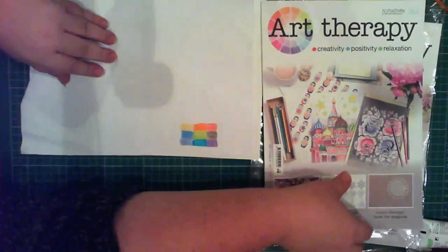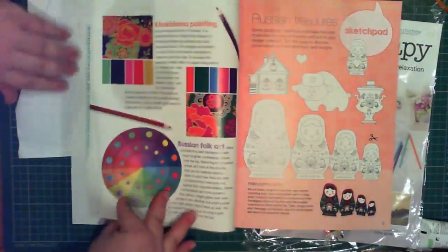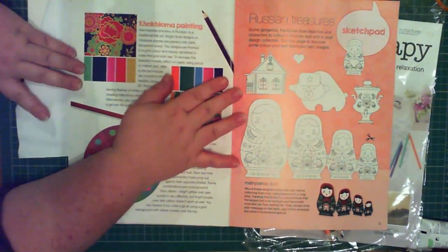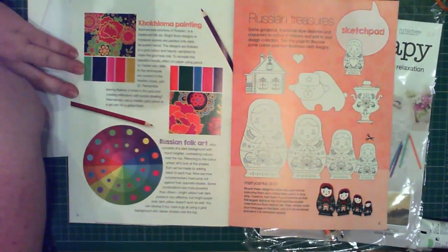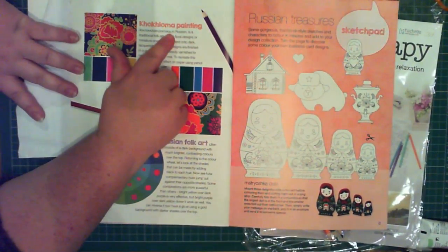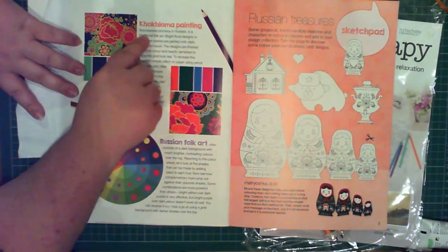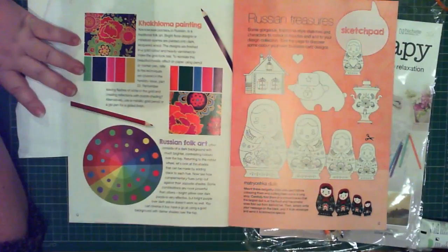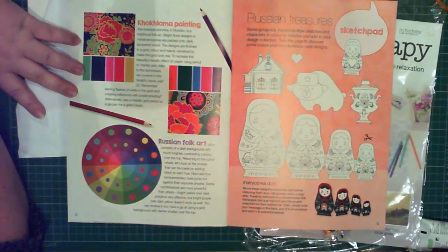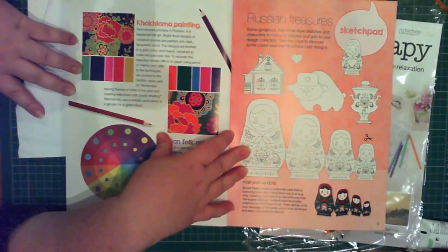Right, let's have a little look through the pages. Okay. Wow. Khokhloma painting. In Russian. Oh gosh. It's got the Russian, and I can't read that because I can't read the Cyrillic. But it says, a traditional folk art, bright floral designs or miniature scenes are painted into dark lacquered wood. That's interesting. The designs are finished in a gold color and heavily varnished to make the gold look real.